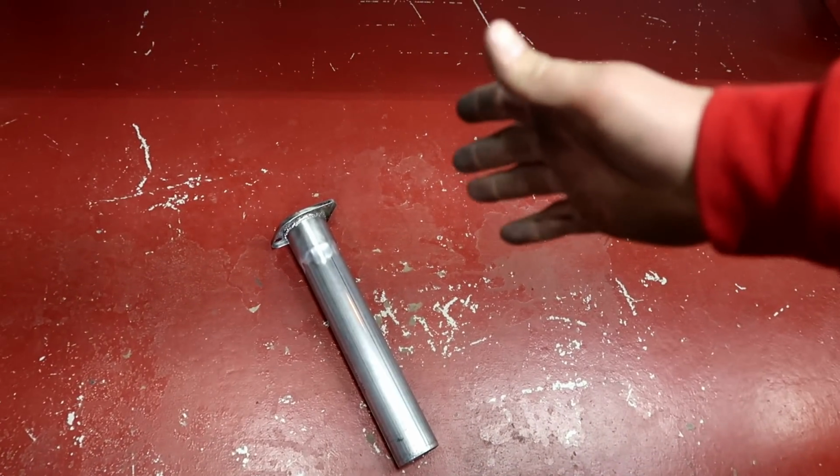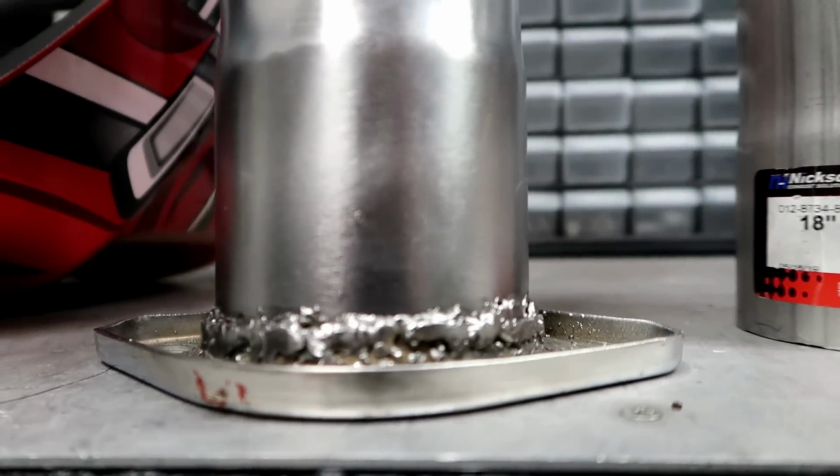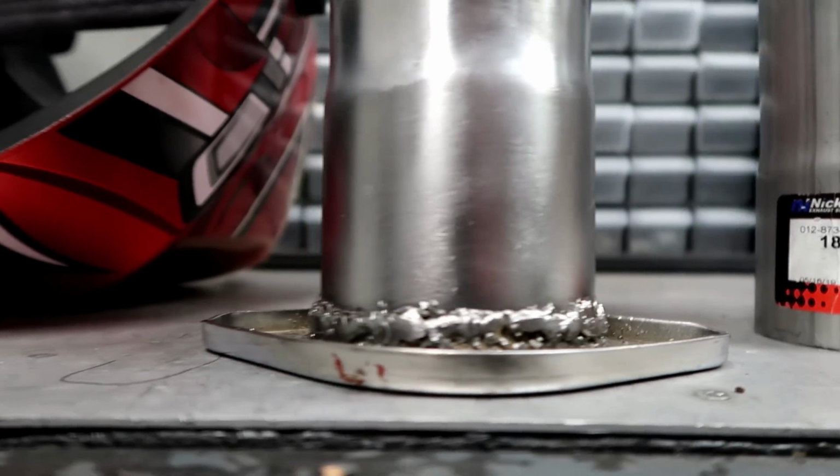I'm actually pretty impressed, man. That thing is on there. That ain't going anywhere, bro. The weld, of course, is not the prettiest thing in the world, but you know what? It works. And if you're wondering what it looked like before I cleaned it up, don't worry about it, bro. What are you, an inspector?